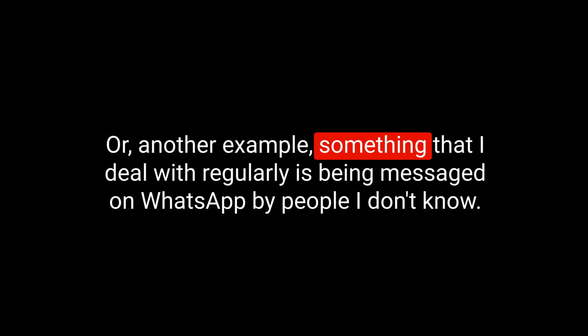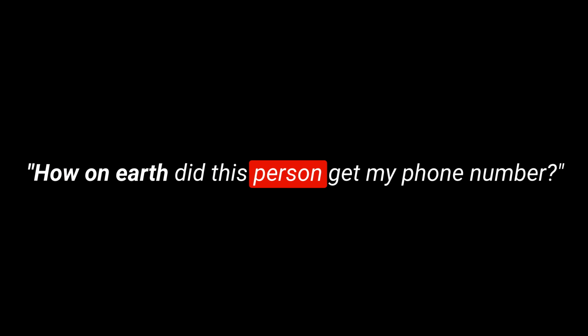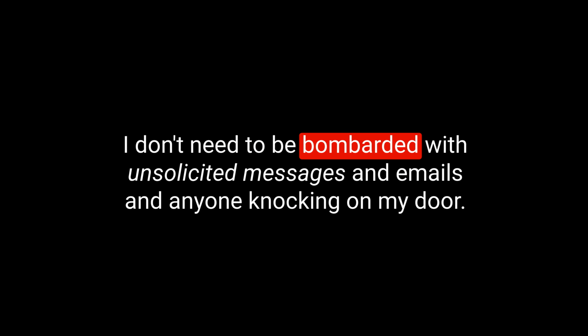Or another example, something that I deal with regularly, is being messaged on WhatsApp by people I don't know. And my first response is, how on earth did this person get my phone number? I try to be very guarded when it comes to my personal details, like my phone number, my address, and my personal email address, because I've got a lot going on. I don't need to be bombarded with unsolicited messages and emails and anyone knocking on my door. So I keep those things to myself.